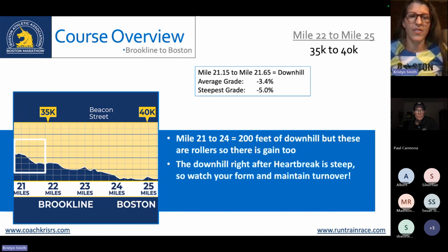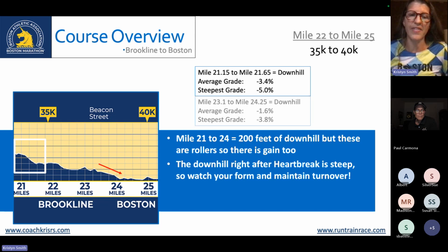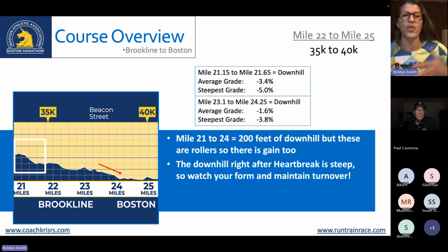This is that downhill that I mentioned. You get this big negative 3.4% right after you crest Heartbreak Hill. It feels steep, again, because you have been utilizing your muscles to go up for so long. It does feel like a dramatic turn. And then you have this overall downhill that goes all the way from mile 21 to 24.